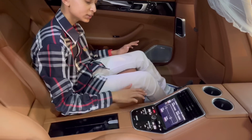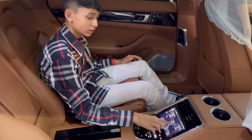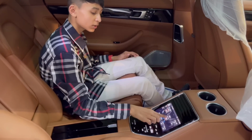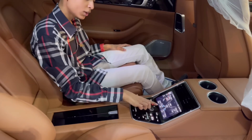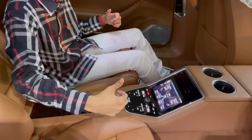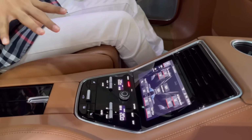If you go on settings, you can control this with your screen. Like I told you, you can turn off the screen, turn off this vent, and you can see gloss black, or you can open this vent. Down here, you have your air off, your air max, you have your S, Y, and C, so it's auto vent, and you have your rear plus. So this is the most luxury thing at the rear.